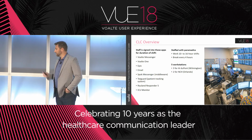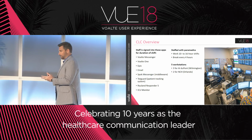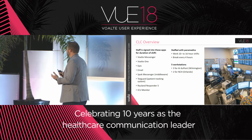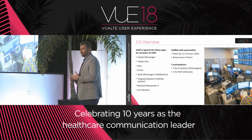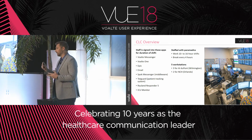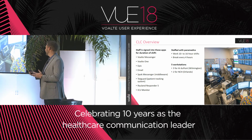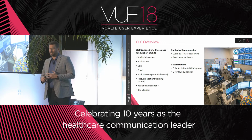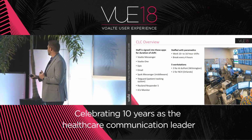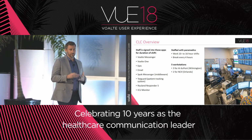And then you see here a list of the applications they have up at those workstations for their shift. Volt Messenger, which is how they communicate with the staff regularly. They have a Volt 1 device at the workstation for alarm escalation. They have Epic, which is our EMR. Their email, Spoke Messenger, which is our middleware. TalkGuard, our patient tracking system. Responder 5, which is our nurse call system. And ICU Monitor, which calculates patient scores that generates their protocols.